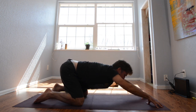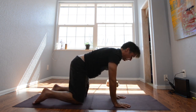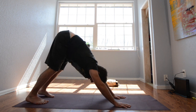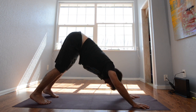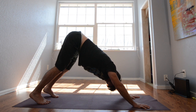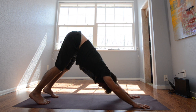Come back to center. Walk your hands back under your shoulders, tabletop. Tuck your toes, lift your knees. Press ribs back towards the thighs and then extend legs into downward facing dog. You want to form a pyramid shape here. You can lift your sits bones. Lift your armpits away from the floor, outwardly rotate your upper arms. And then draw your ribs towards your belly. And then stretch, lift.